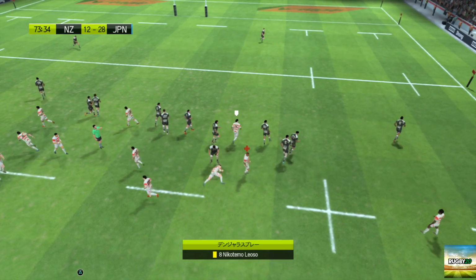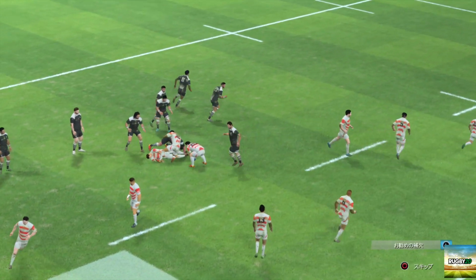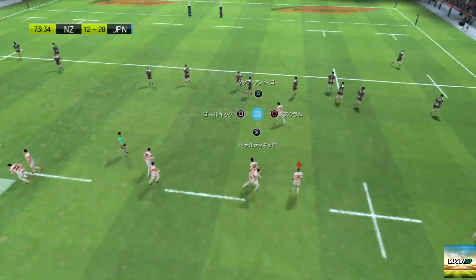Oh, that was a high tackle. That should be a yellow card. Yeah, that is dangerous. That has to be punished. I agree. The referee absolutely right to penalise. Red card!